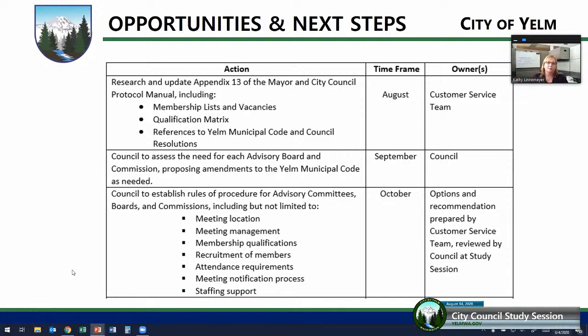The customer service team is helping, along with additional staff, has been great, answering questions, helping find information. And then we do want to ask council to assess the need for each advisory board and commission and propose amendments, if any, to the municipal code. We have several, like I said, of those boards that are inactive at this time that maybe need to be updated.